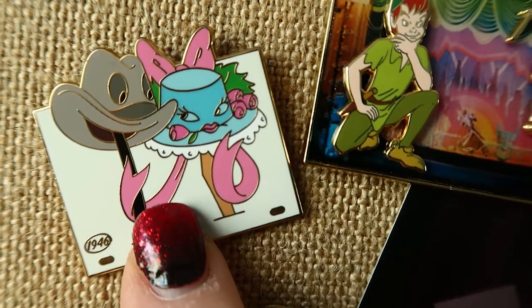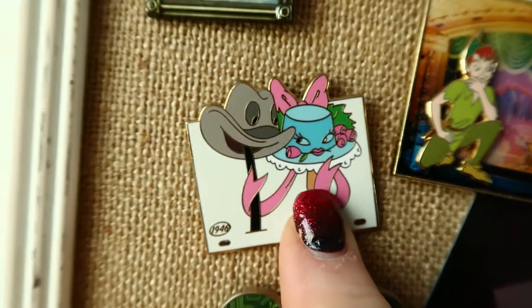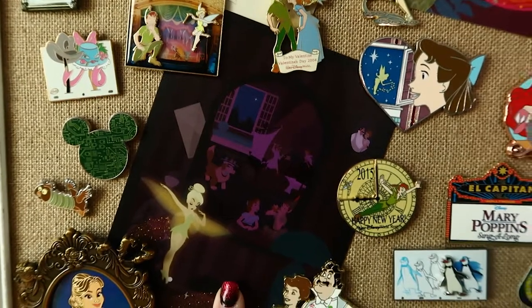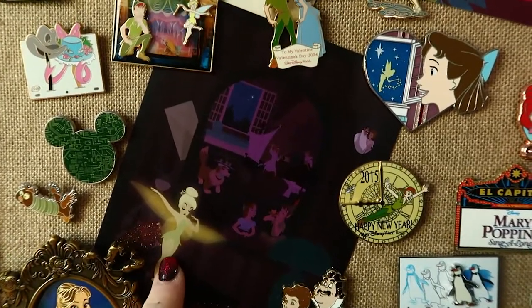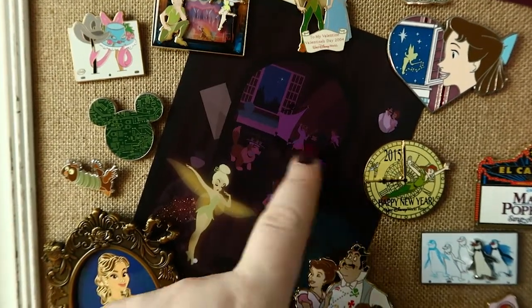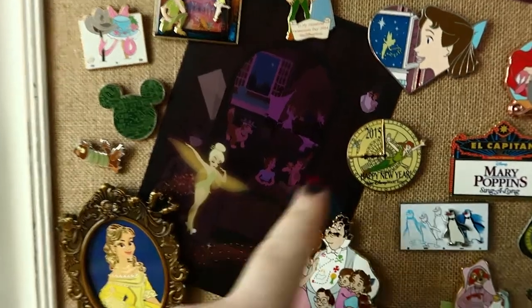And when we did a swap a couple months ago, she had given this to me, which was so, so sweet. Then I have this Wonderground Gallery picture or postcard that depicts Tink and the Darling Children and Peter in the background. And I really love it.